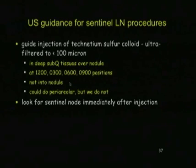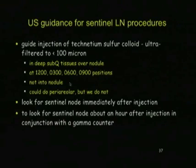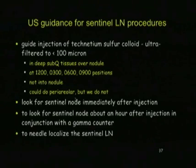I look for the sentinel node immediately after the procedure, and I try to mark the skin over it, and then I go back with a gamma counter later and document whether or not I was able to predict which was the sentinel node. And I found that about 90% of the time I am able to predict the sentinel node simply because it's the lowest lymph node we can identify. But about 10% of the time that's not true, so you still need to do the sentinel node procedure. In some cases, patients, and for some physicians, we actually needle loc the sentinel node as well as the index lesion.